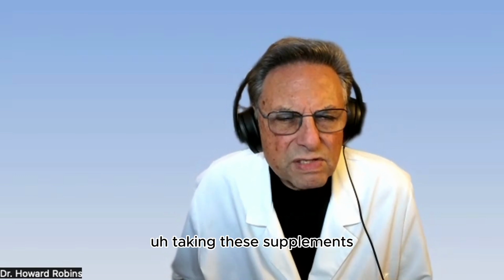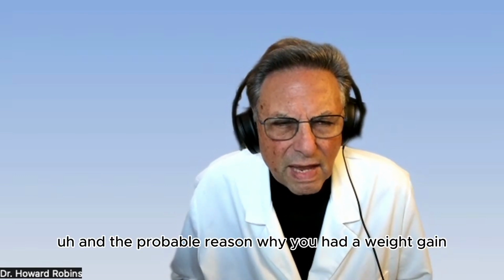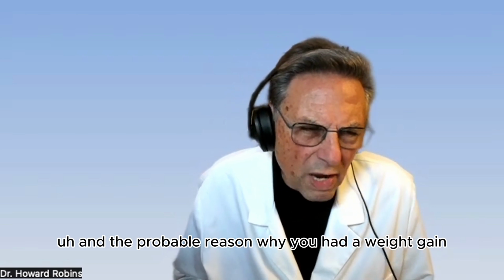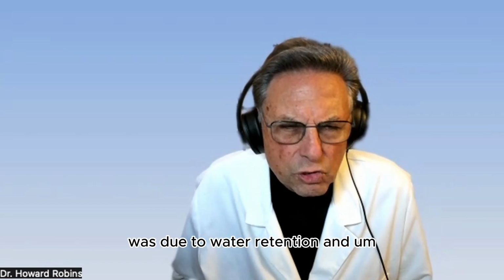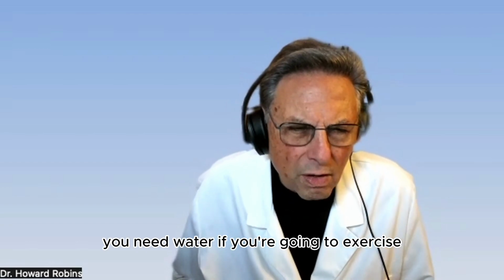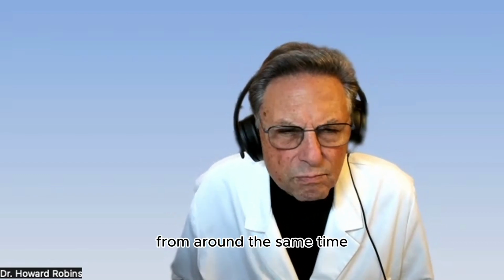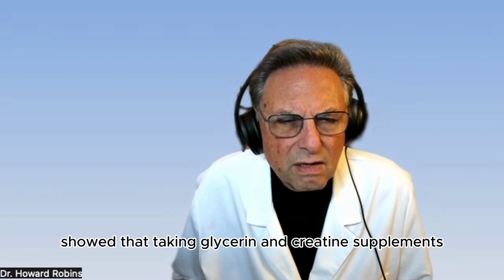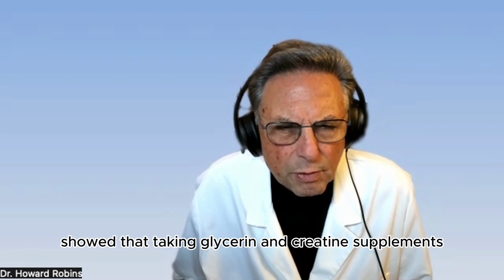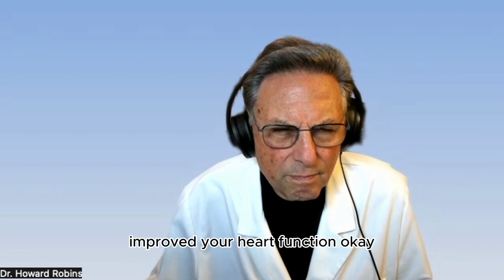Taking these supplements led to an increase in body weight. And the probable reason you had a weight gain was water retention, and you need water if you're going to exercise. Another study from around the same time showed that taking glycerin and creatinine supplements improved your heart function. Okay.